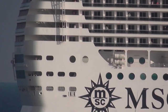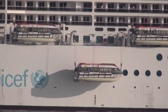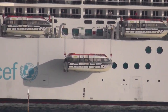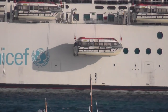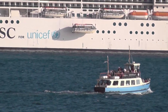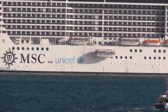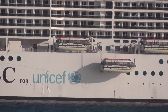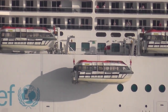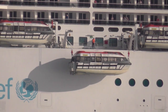I assume that's the promenade deck. That's the deck that the Titanic chose to keep clear in favour of having lifeboats. So you can see lessons have been learnt now. You can see a few people on deck there waiting to receive the boat.